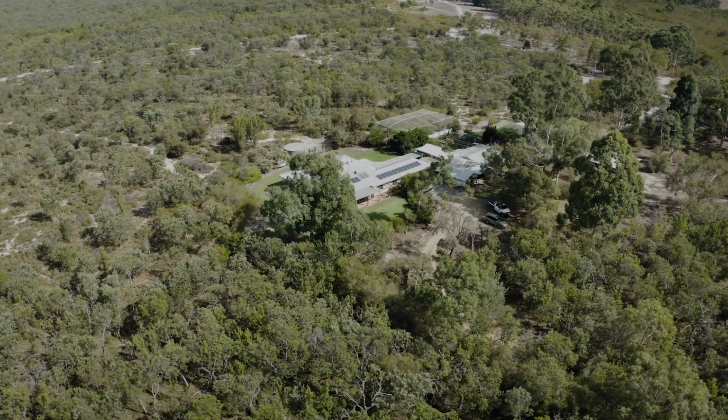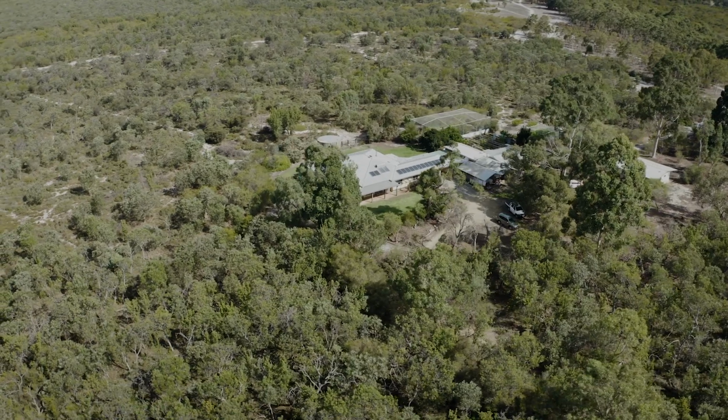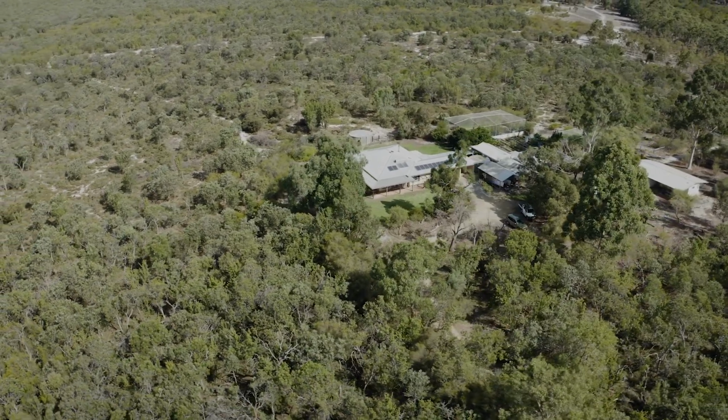I'm Alan Elliot. This is my block of land. My wife and family moved here in 1985. It was purchased by my grandfather in 1923 along with some other property.